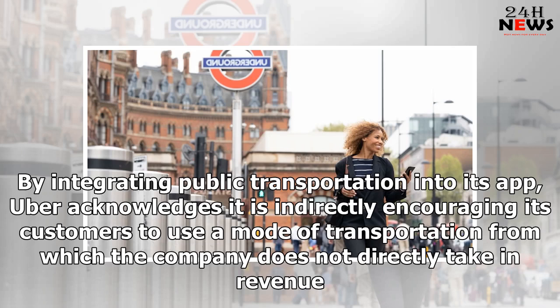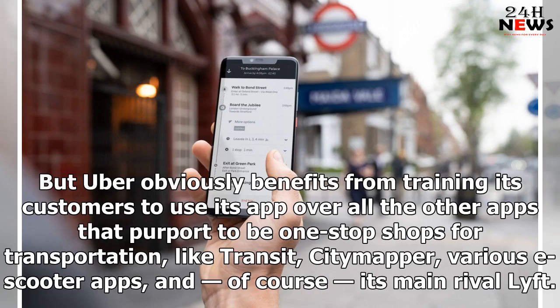By integrating public transportation into its app, Uber acknowledges it is indirectly encouraging its customers to use a mode of transportation from which the company does not directly take in revenue. But Uber obviously benefits from training its customers to use its app over all the other apps that purport to be one-stop shops for transportation, like Transit, Citymapper, various e-scooter apps, and, of course, its main rival Lyft.